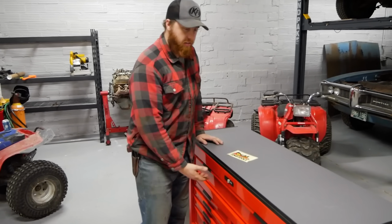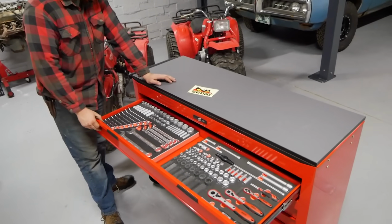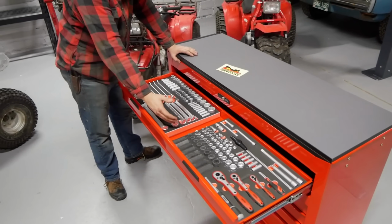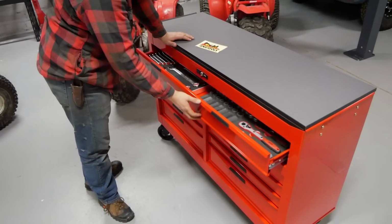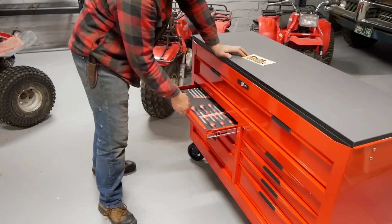Alright, and there we go. In 10 minutes, most of that time being us screwing around, we have completely assembled our 53-inch Teng Tools box. We've got all the wrenches and SAE we'll ever need, all the sockets we'll ever need for anything metric and extensions and drivers. Right here I have metric wrenches along with a ton of screwdrivers and some Allen wrenches.